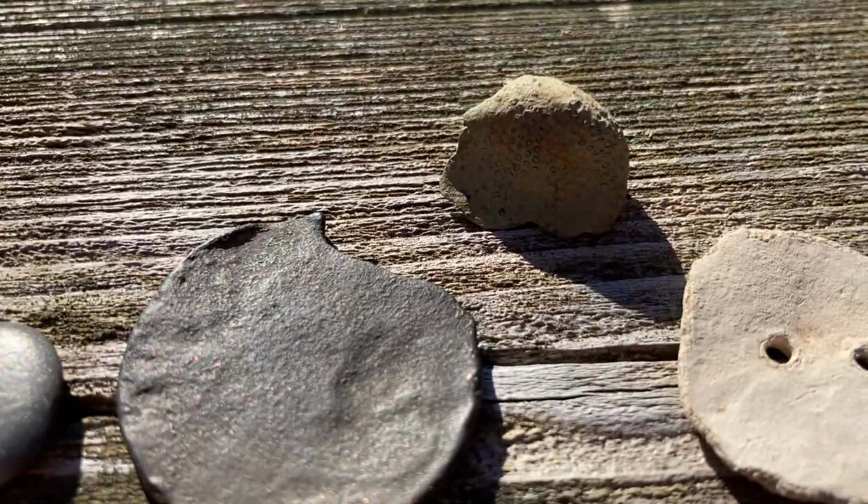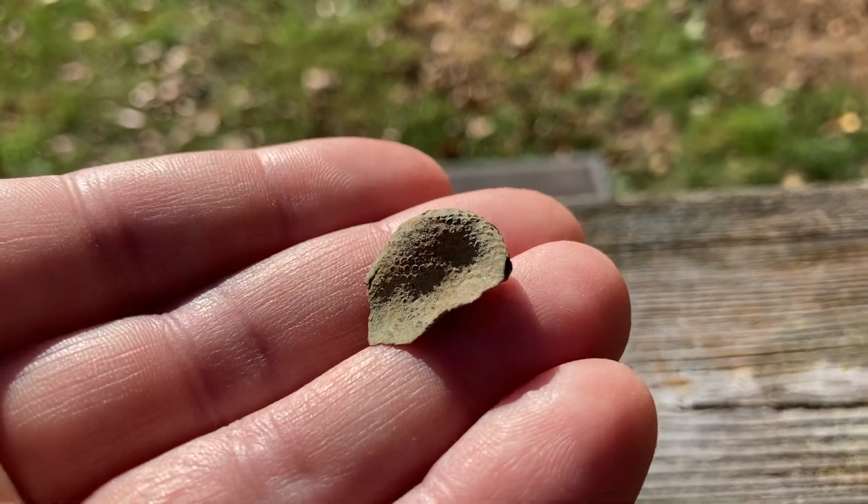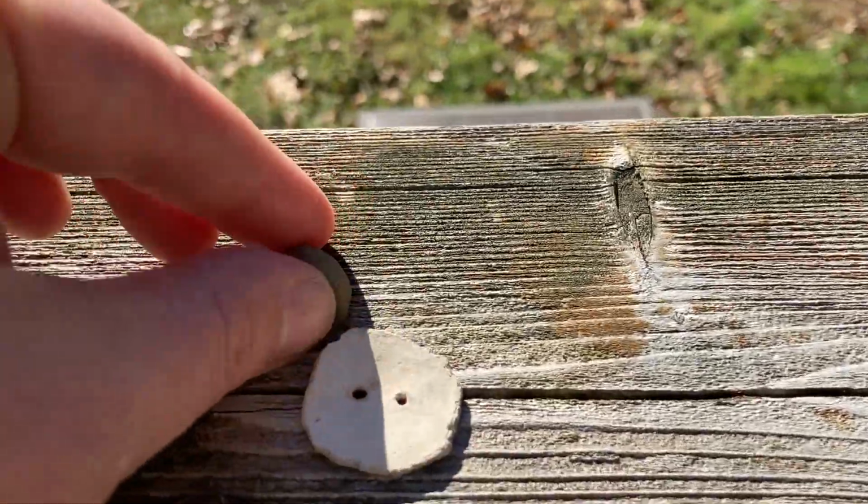Okay, so we've got that. Our smashed up thimble, poor thing. Not much of a display piece, but it's still a keeper. Very cool.